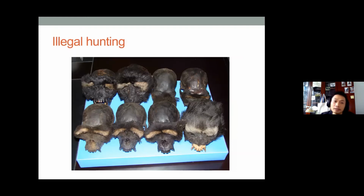And in the border areas of China, local people, especially Nisu people, believe the brain of Hoolock gibbons can be used to cure epilepsy. So once someone got epilepsy, they would try to hunt or buy skulls of Hoolock gibbons. So you can see the hunters. From this photo, we can see there are 8 skulls of Hoolock gibbons. To prove this is a gibbon skull, the hunters still keep the white brows on the skull.